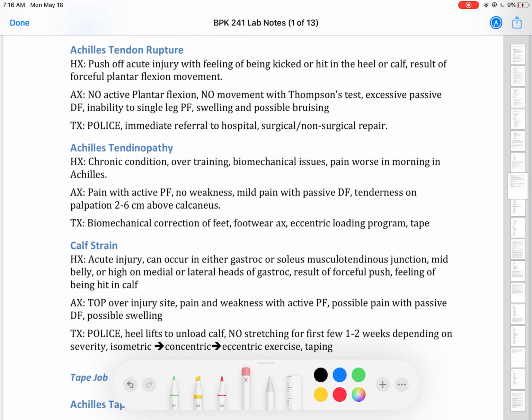Usually the athlete reports that they pushed off, maybe they're trying to change directions and propel themselves forward, and they felt like somebody kicked them in their heel. Almost everybody reports the same thing. They look back to see who hit them in their heel, and there's nobody around or nobody close enough to have kicked them in the heel, certainly.